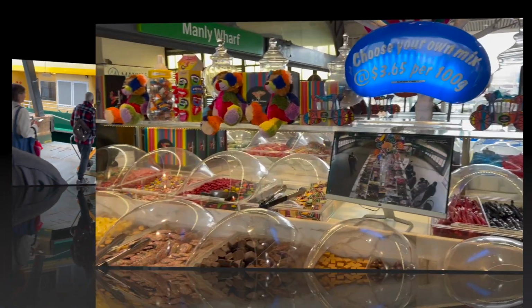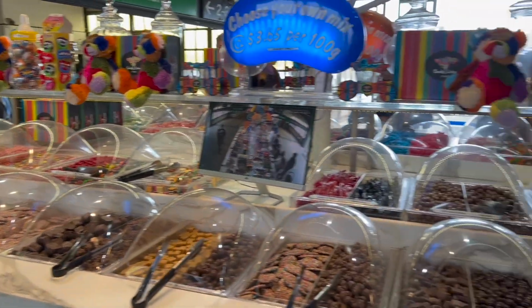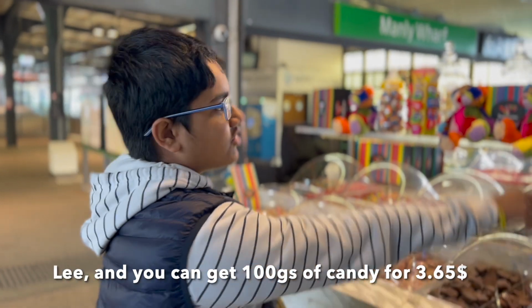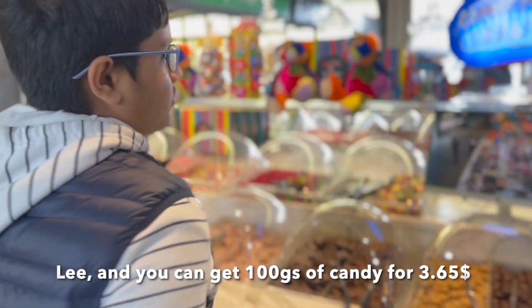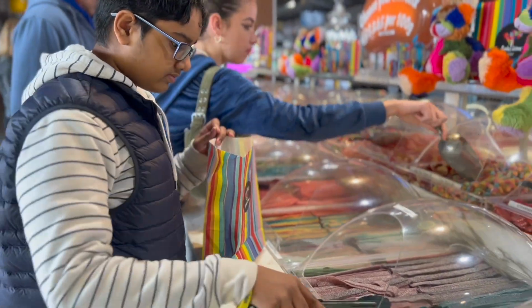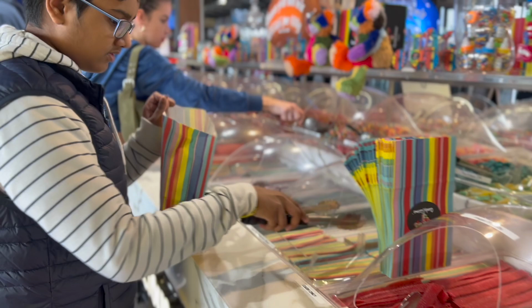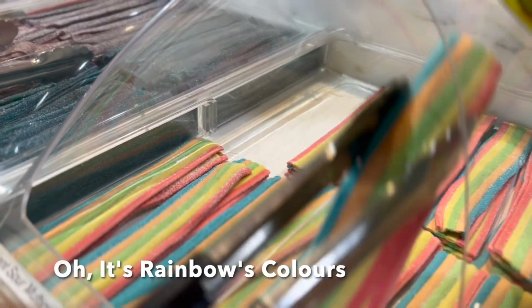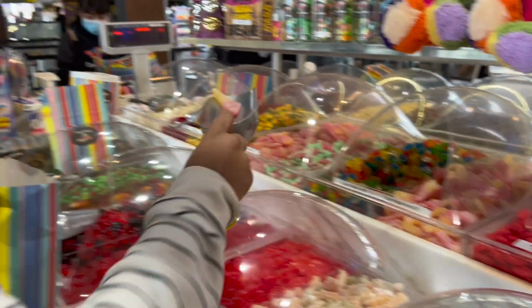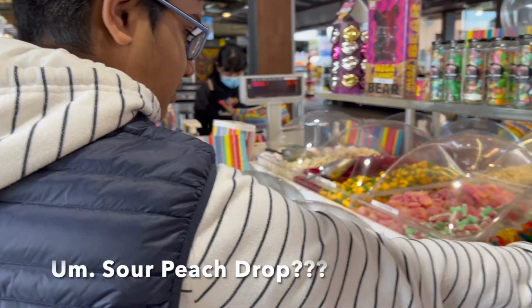After we get down. And here you can get 100 grams of candy for $3.65. Oh, it's rainbow colors. Yes. What's that, Sid? Sour peach.